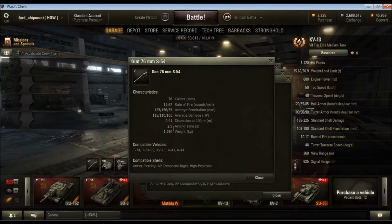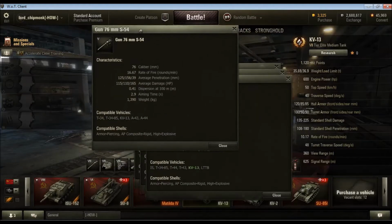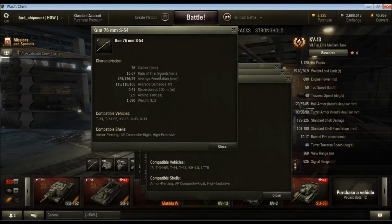76mm S54. Now, this is a gun you might recognise from the T34. It was the top 76mm gun on that tank. On the KV-13, it's not great. 125 pen, 156 with APCR, 115 damage, 110 with APCR, 0.41 accuracy, which is bad, 2.9 second aim time, which is also bad. It has a high rate of fire, but because of the underwhelming alpha damage, it means that the DPM on this gun is not actually the best.